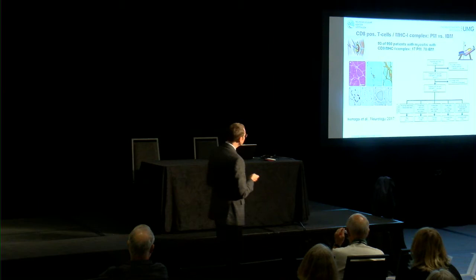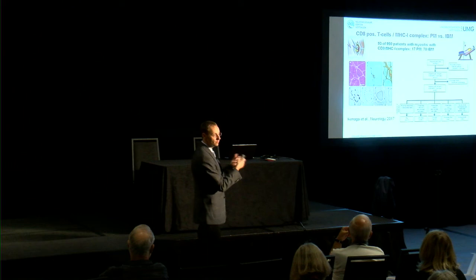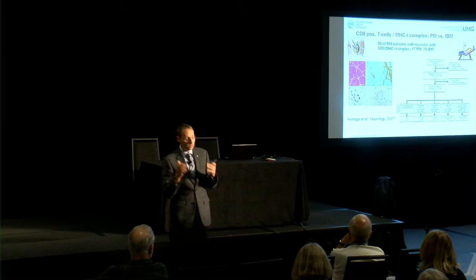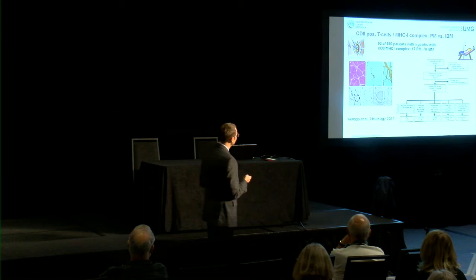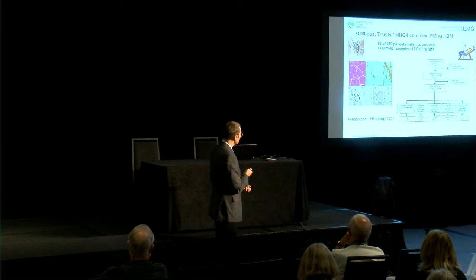This is something I brought with me just to reiterate what we already knew. And this is one of the two studies that have been published lately. So the cytotoxic T cells and the signature of them and how they are activated in the muscle is a continuing important element of research in IBM. And all of the studies, again, show that there is a specific immune function going on in inclusion body myositis.